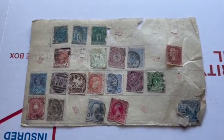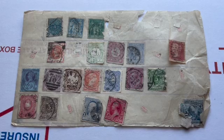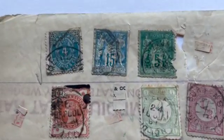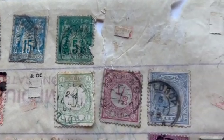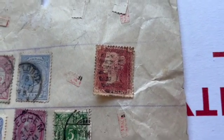There were maybe 50 of these kinds of sheets. Most of them had just about the same stamps on them. Not exactly the same, but pretty similar. And you'll see there's some real nice stamps in here. Some nice early France, some nice early Netherlands. Look here, right here, we've got a nice penny red.